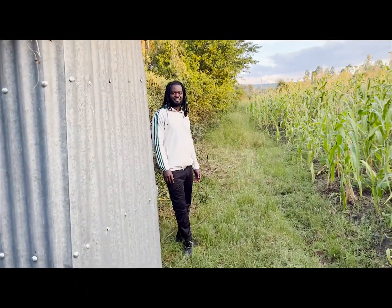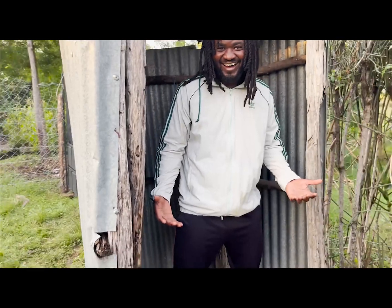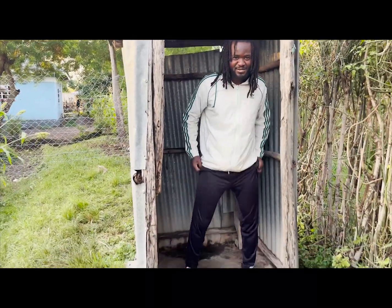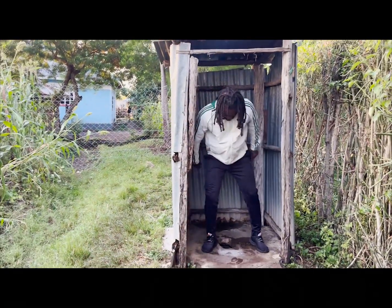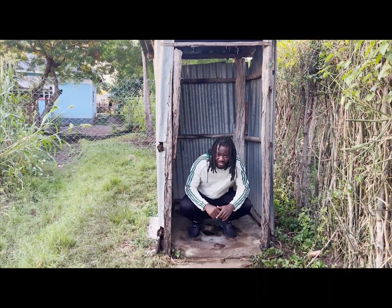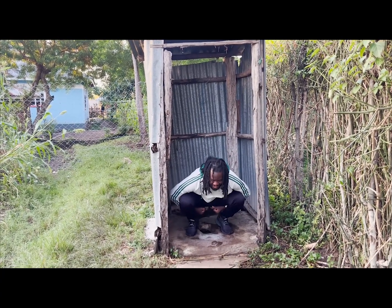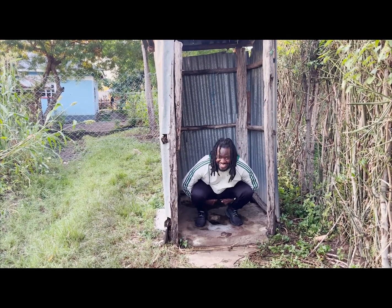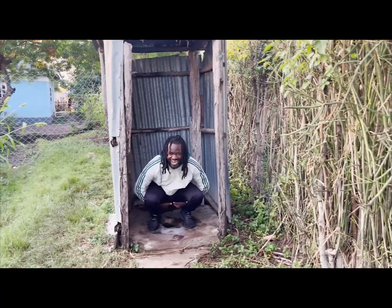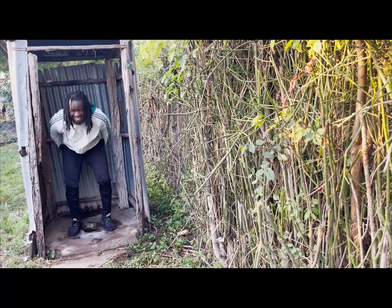Guess what this is? Ta-da! Pit latrine. So pit latrine, no doors at all. And then it's behind here. So you'd come here and squat. Actually, this is actually good for your knees, you know. Yeah, but I think growing up I used to sing here. And then you finish your stuff and throw your stuff in.